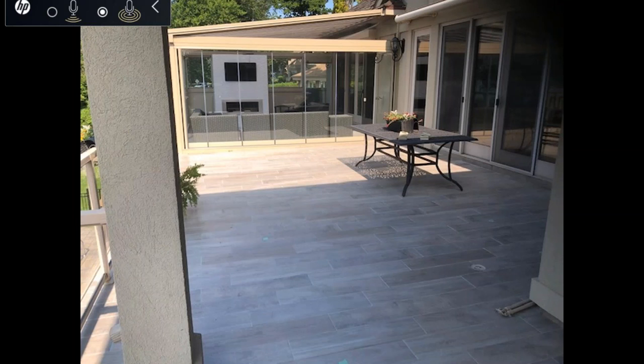So here's our finished deck. Came out awesome. Nice long plank system here. And we changed it from an exposed aggregate that was kind of unsightly to this beautiful installation that's easy to walk on. When you're choosing tile, it's obviously practical. You see how light a tile this is, it's going to be easy to walk on in bare feet.